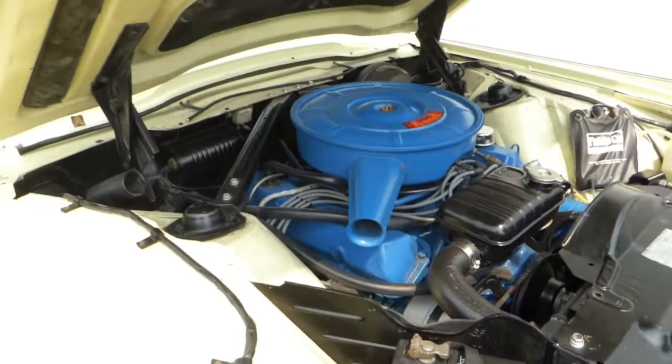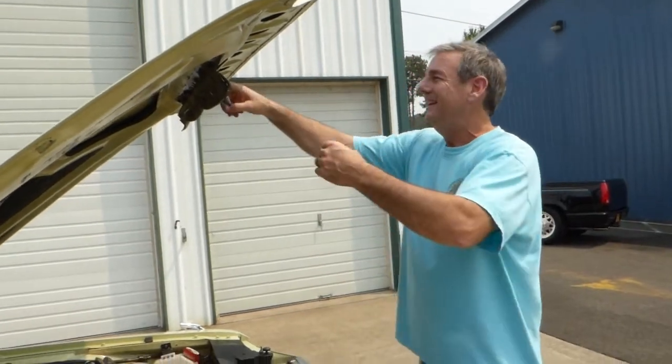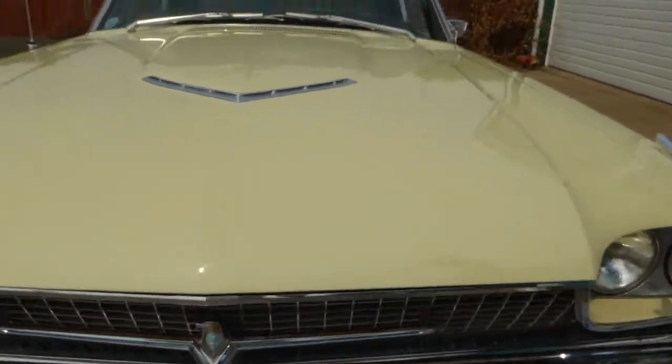It's a good running, good starting, good driving car. And in my opinion, that's kind of what I think is important. I like stuff to drive nice, and this one certainly does. The hood closes nice. Again, your gaps all around the hood are nice. Grill is nice, chrome.